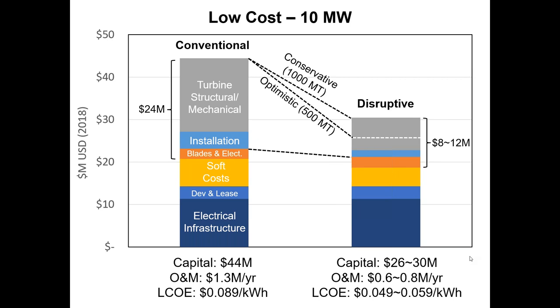So the end result is that for a 10 megawatt turbine, we're targeting $26 to $30 million for our idea. We're also anticipating important savings in maintenance. With a floating system, you have the potential to tow it to port and do the maintenance at port, where it's safer and easier than at sea. So we're targeting maintenance reductions, for this 10 megawatt system, between $600,000 and $800,000 per year, and the resulting levelized cost of energy, depending on our weight targets, is a shade below a nickel to a shade below 6 cents per kilowatt hour. If you go to the next slide, please.